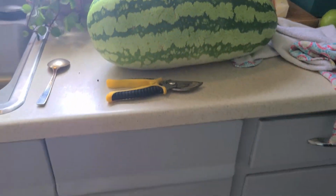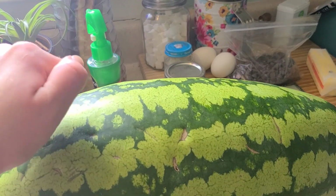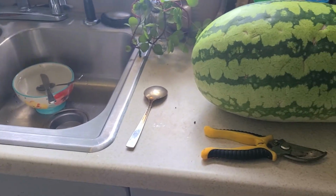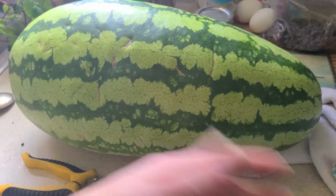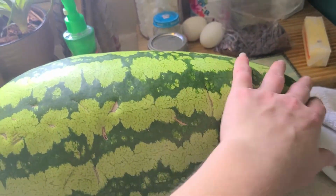Look at that, y'all. And it's got a hollow sound, so hopefully it tastes good. If not, that's okay, because there are a few more watermelons on the vine out there. So I can just cut this one up and give it to the bees or whatever. Thank you for all your hard work for actually helping me make this.